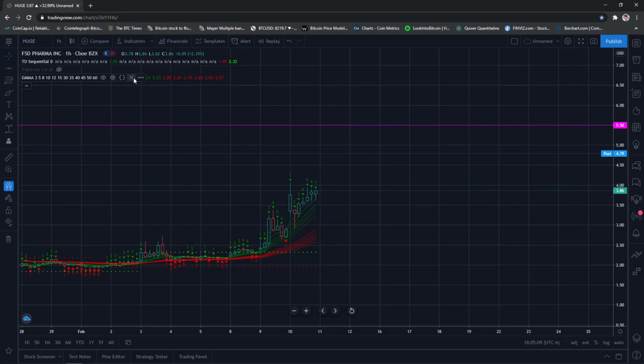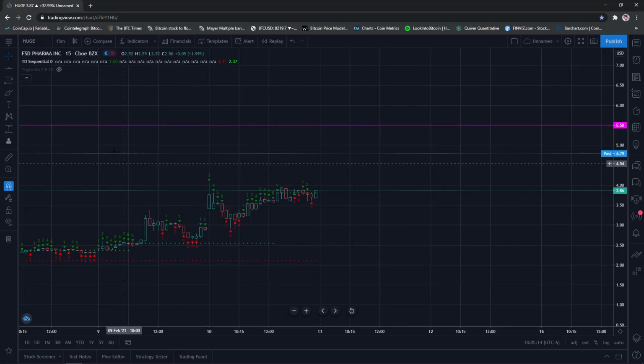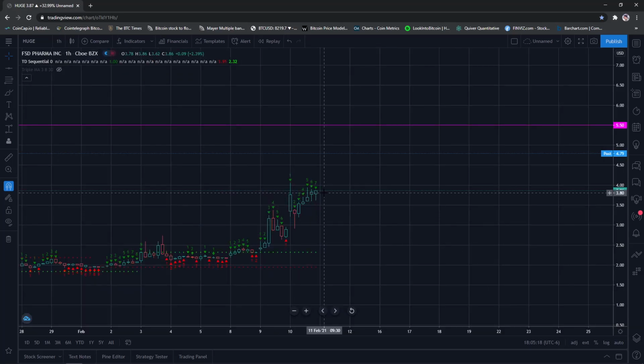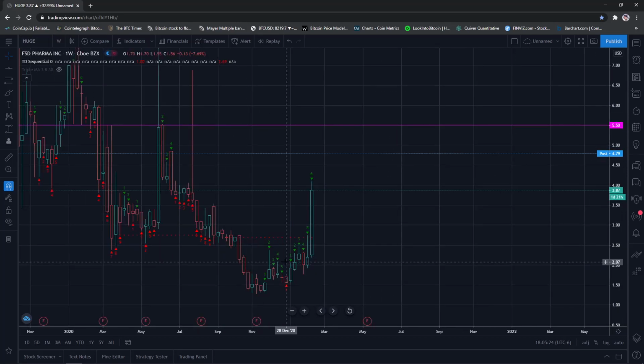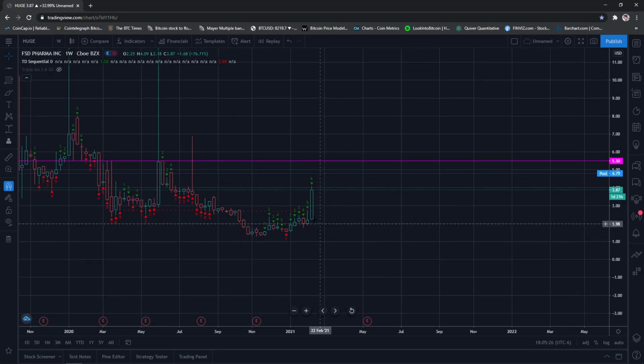So let's go to the 15-minute. Yeah, I would say if you entered, once this thing prints a 9 on the hourly, I would exit, especially if it's above 550, and everything else being just so heavily over, ran up so much. I mean, this thing ran up 76%.